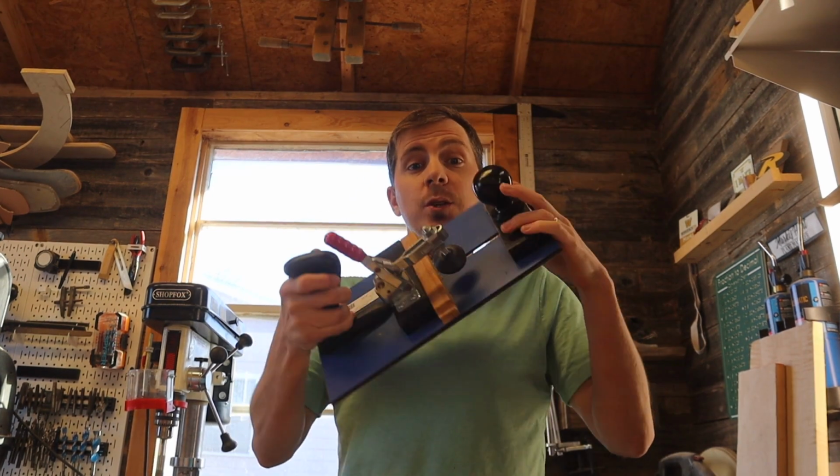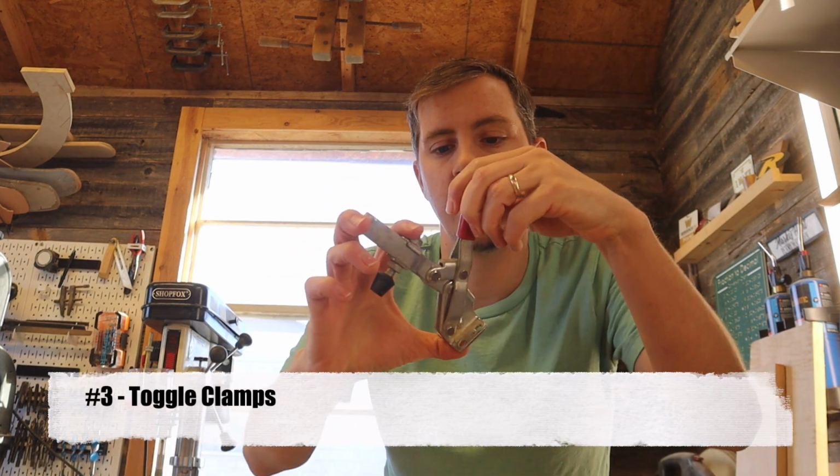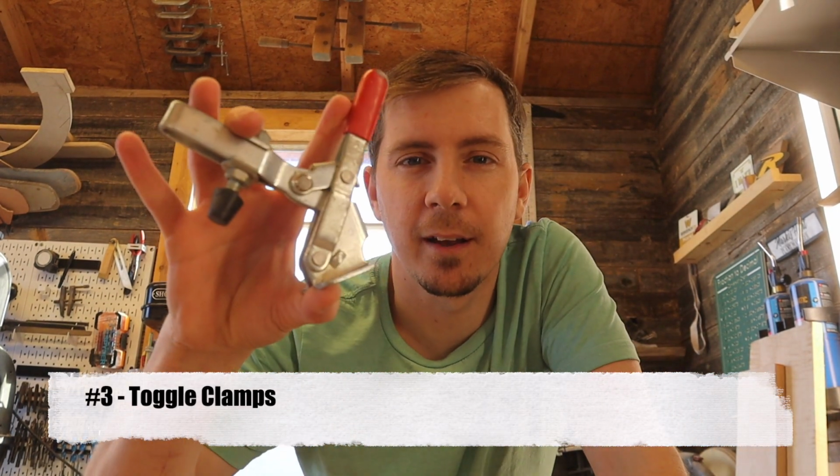Alright, so if you work in your shop and you want life to run smooth, you make jigs, right? That's what you do. You make jigs to cut wood, you make jigs to cut metal, PVC. You make jigs to run wood through machines. If you're going to do that, you need clamps. More specifically, toggle clamps. These toggle clamps can be found at Harbor Freight.